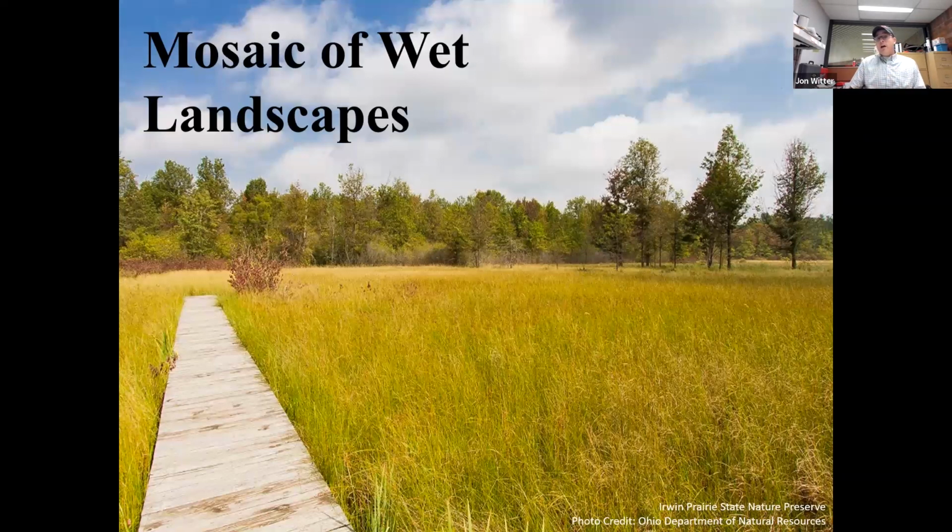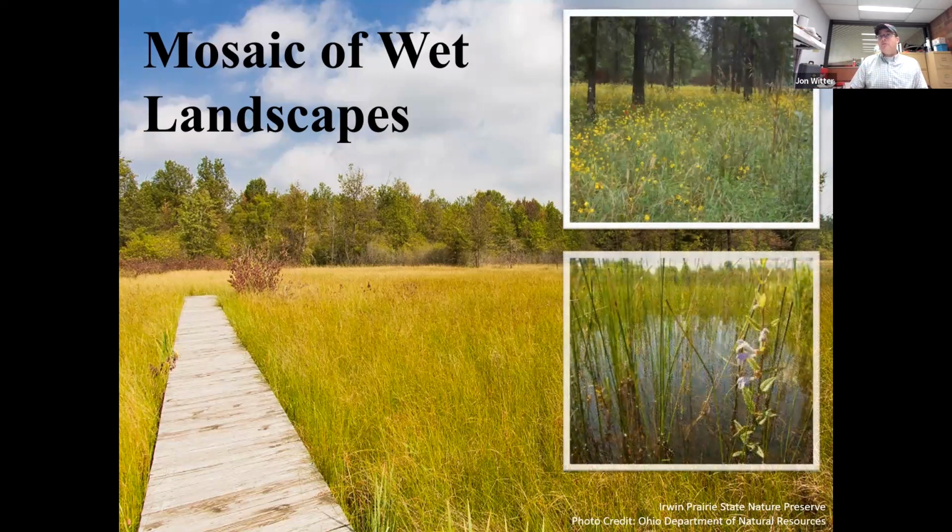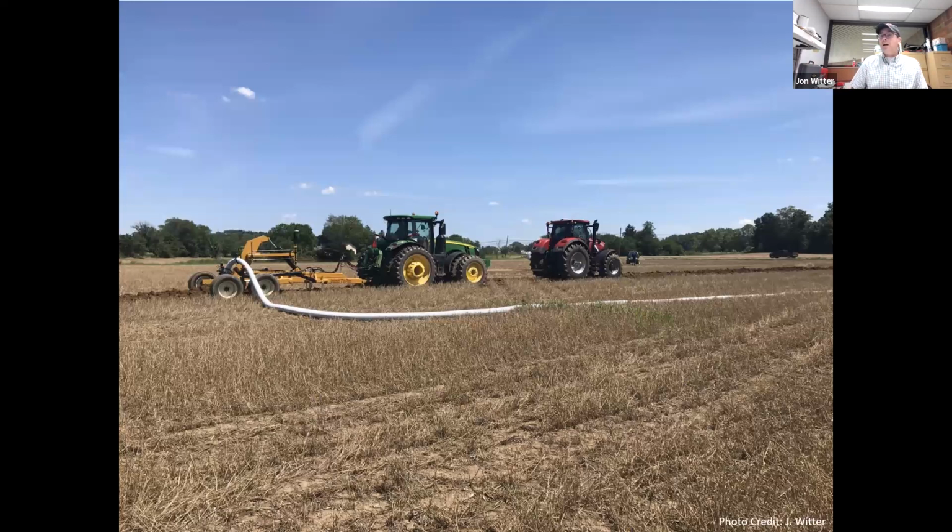For anybody that's maybe not familiar with Ohio's landscape, it's a mosaic or patchwork of wet landscapes historically, prior to settlement: wet sedge meadows, tall grass prairie, forested wetlands, and swamplands. And for public health reasons, many centuries ago, they were drained through a lot of surface drainage, and that revealed some productive land for agriculture.